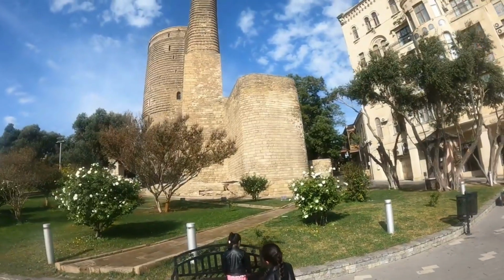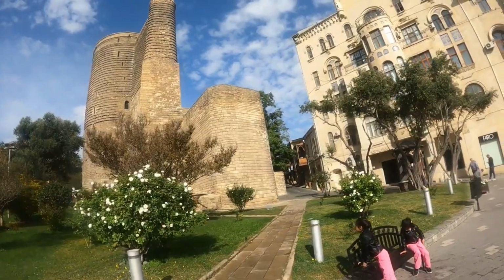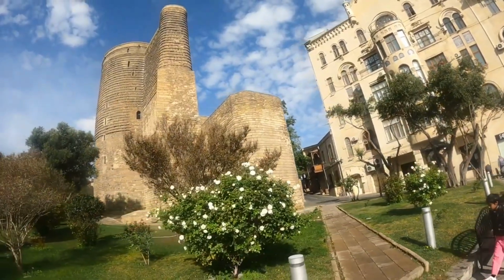So from here you can take the view of the Maiden Tower, and also if you want you can stay here.